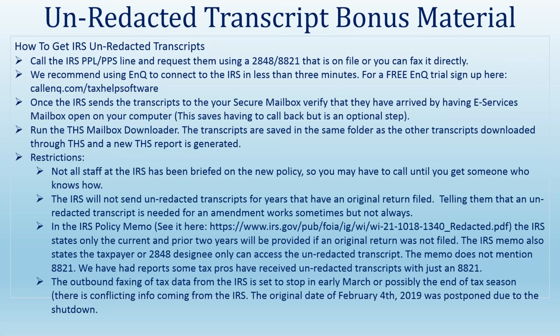Also, I had somebody the other day tell the IRS, well, I think they have identity theft. Okay, boom. That was the wrong move, because the second they said that, and they didn't really think that, they were just trying to convince the IRS to send it to them. The IRS put an identity theft lock on the entire account. Do not tell the IRS it's identity theft unless it is. The second you do that, you can't pull transcripts electronically. Okay, so just keep that in mind.